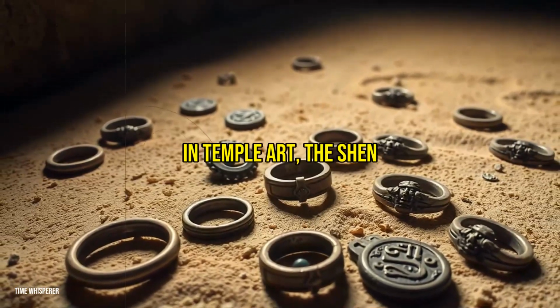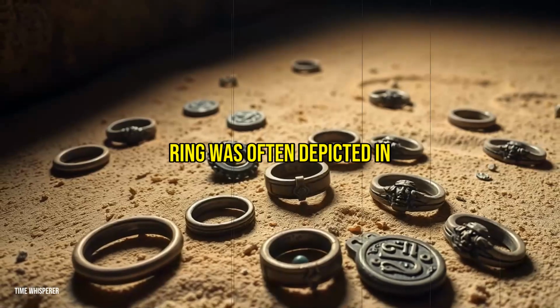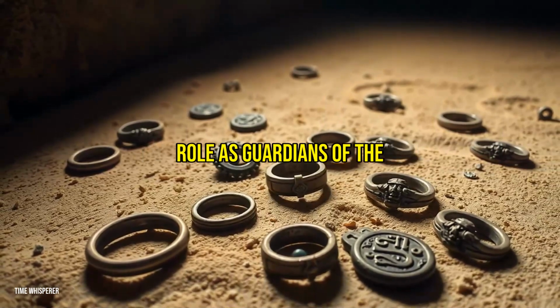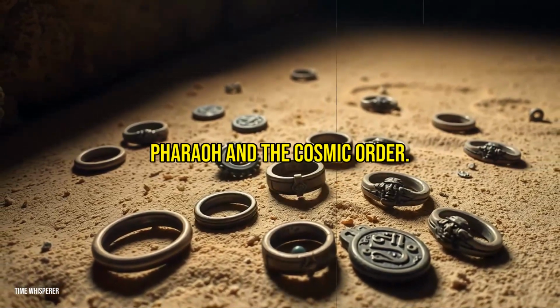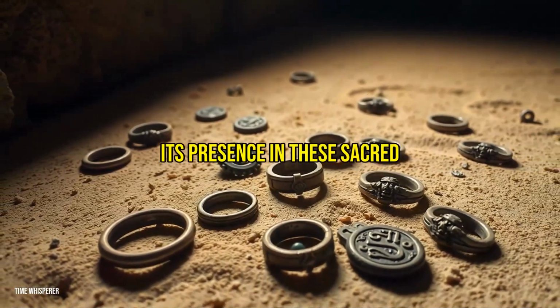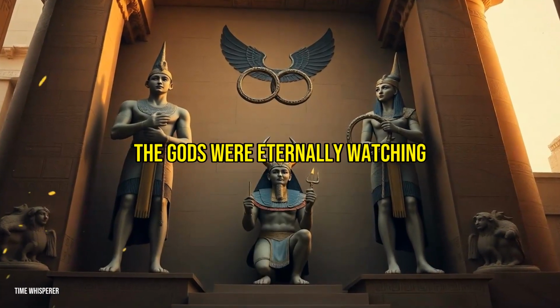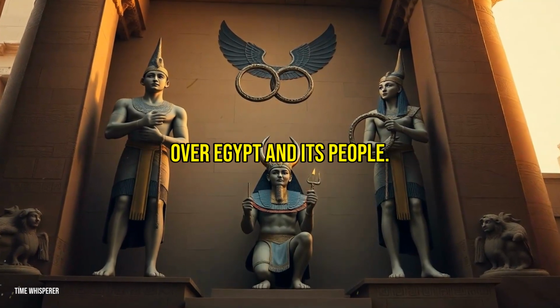In temple art, the Shen ring was often depicted in the hands of deities like Horus and Isis, symbolizing their role as guardians of the pharaoh and the cosmic order. Its presence in these sacred spaces reinforced the idea that the gods were eternally watching over Egypt and its people.